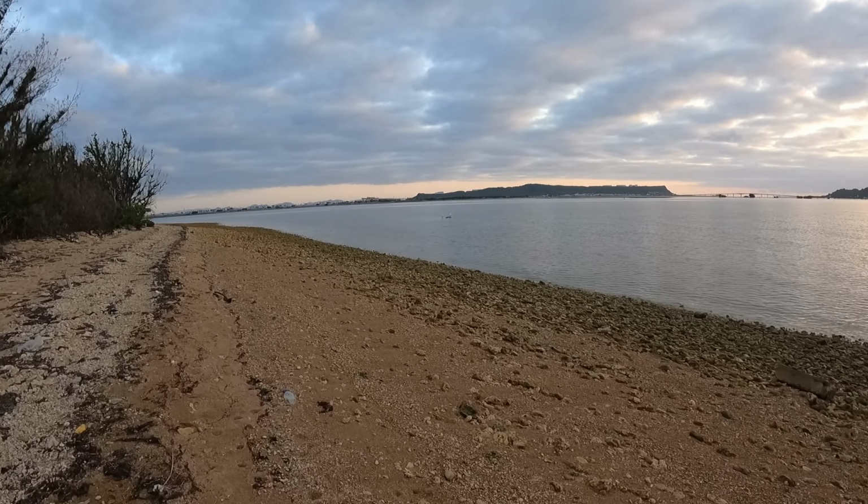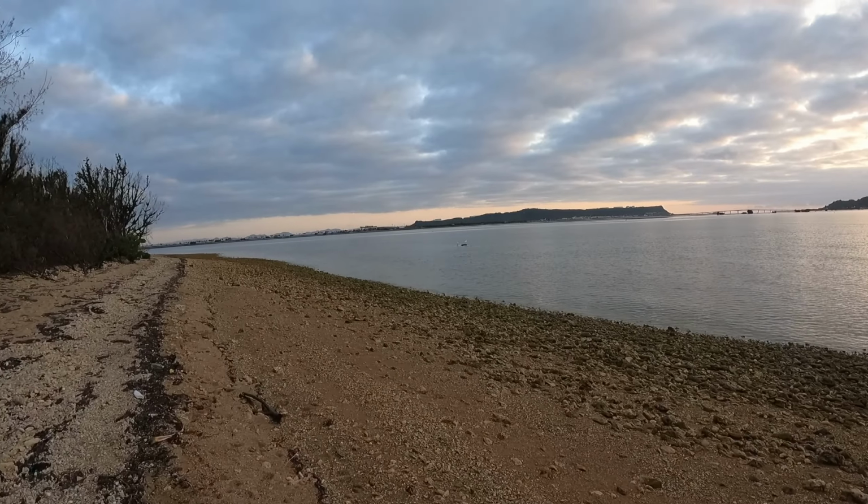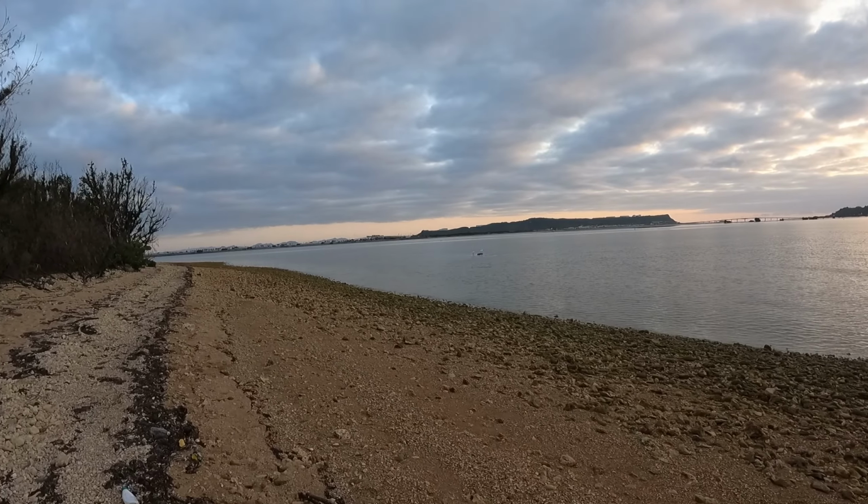So if they don't get too spooked when I get a little bit closer, because I've got to walk past there anyway, then I'll whip out the camera and see if I can get a couple of shots. Well, just as I said that, they decided to fly away. But beautiful light behind me there, really nice early morning light.